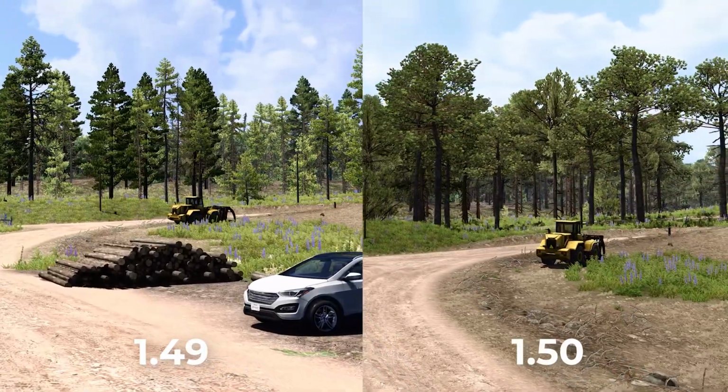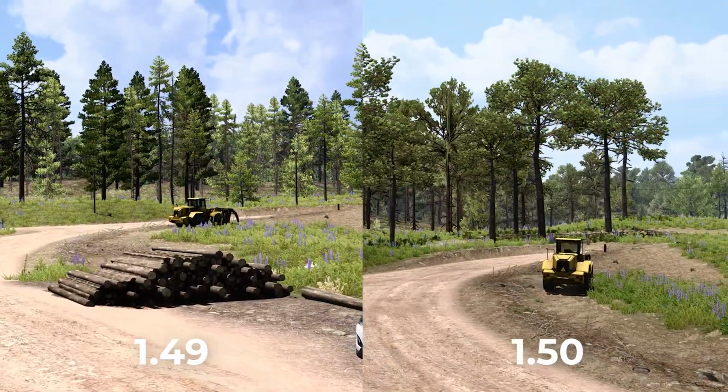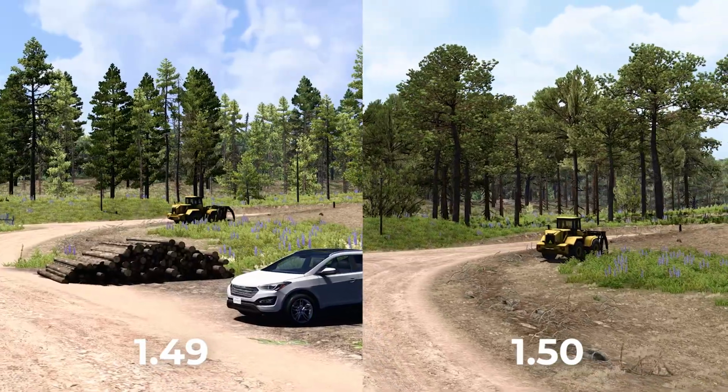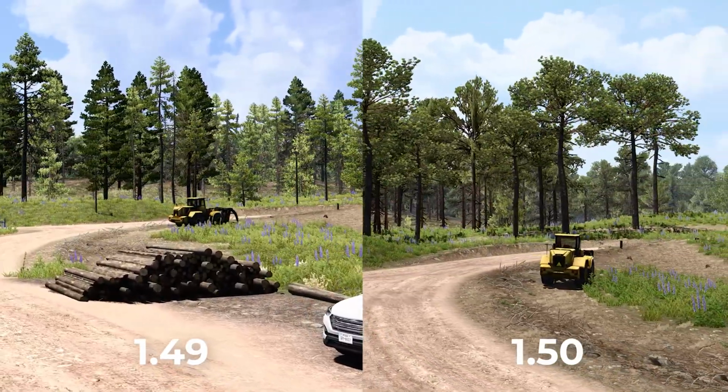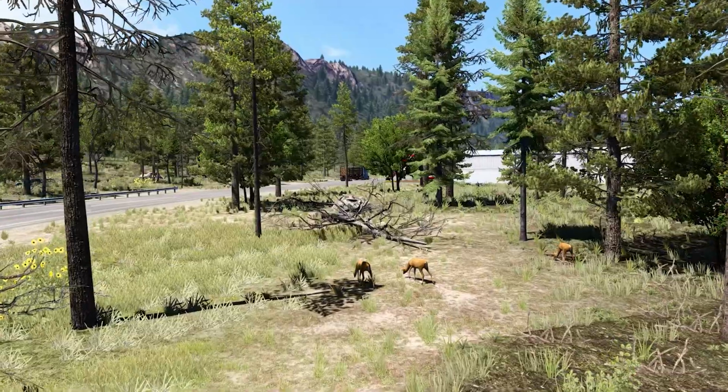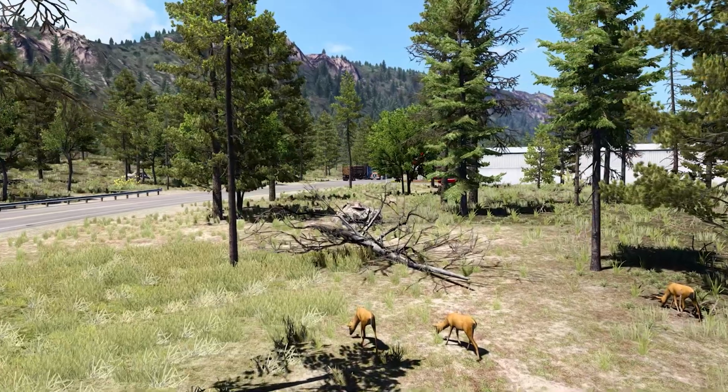Nature has received an upgrade too. Eastern Texas now features new loblolly pine trees that add regional authenticity. These tree models create more immersive landscapes, especially when you are driving through densely wooded areas.